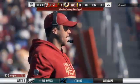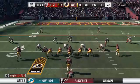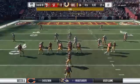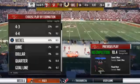An extra DB for the 49ers now on third. Detroit! Detroit! Now let's go! 3-19! Now we've got whistles here before the snap. Was this on the Redskins? I think so.